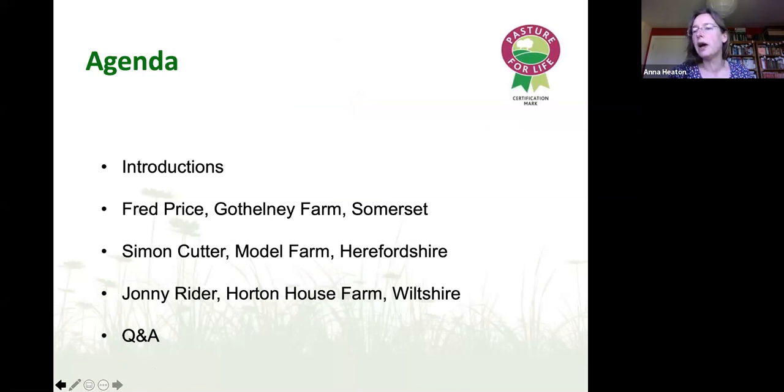We're going to have talks from 3 different farmers who are all maximising the use of forage and pasture for pigs, but doing slightly different things. So it'll give you some different overviews, and for whom the pig part of their enterprise is slightly different in terms of how much it is of each enterprise.